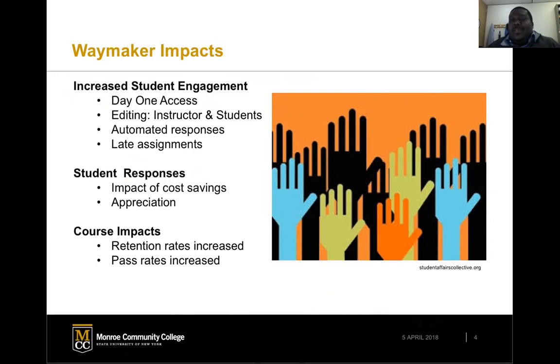Students always look at this, and you ask any person, if I can get the same thing, if I'm looking at the item and it's in two different places, and in one place it costs me $170, and in another place it costs me significantly less, and it's the same quality, then that's what I'm going to choose. The same quality for less money. I think that's just good common sense. So that's kind of a little about what we're doing.